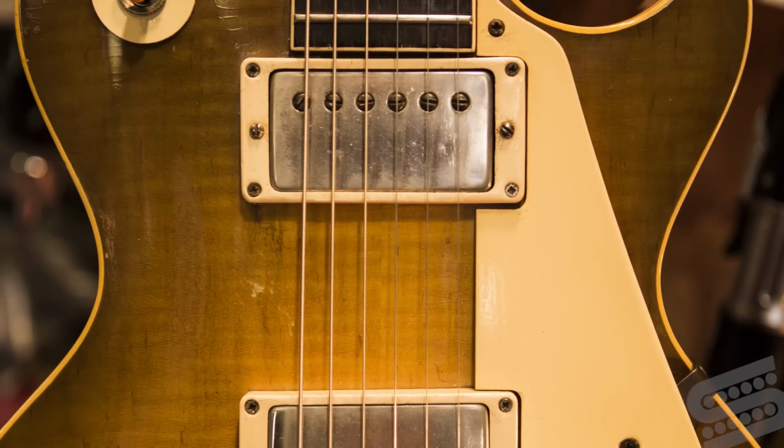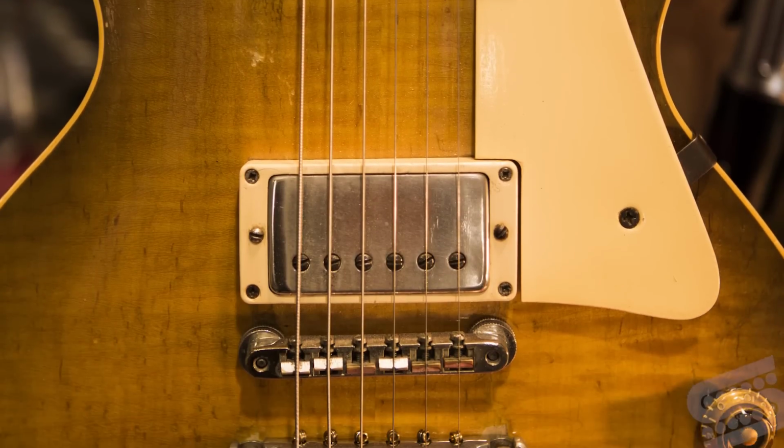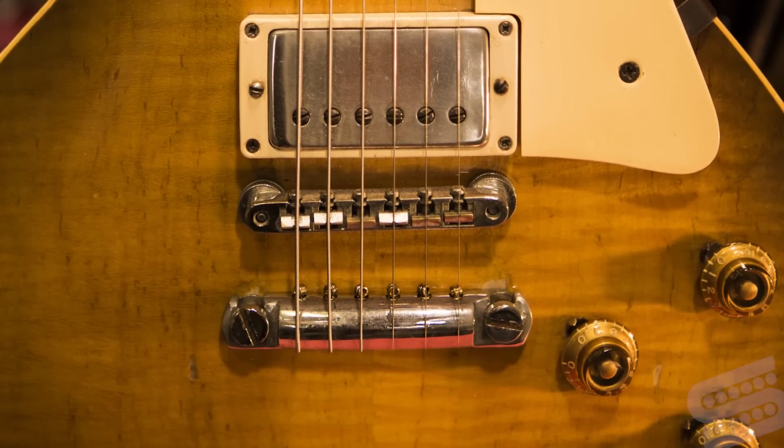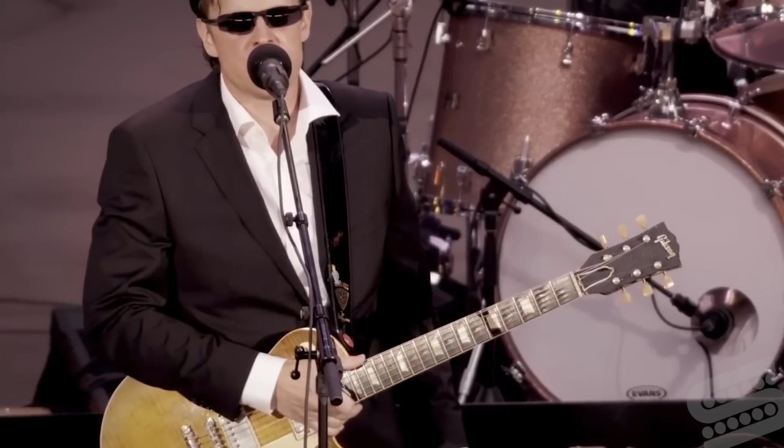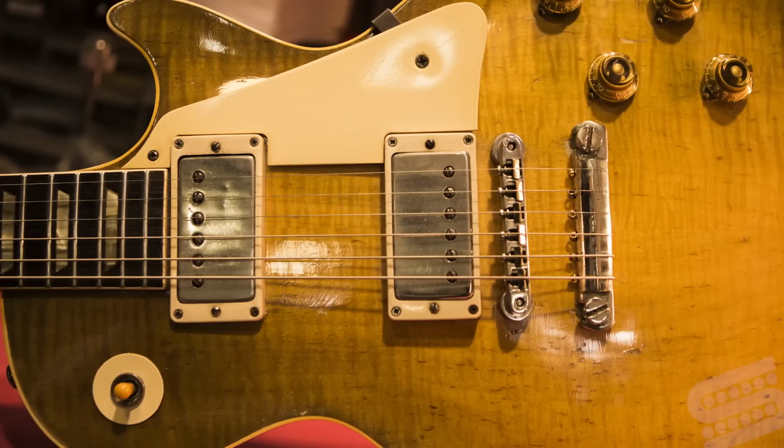Now mind you, in 1959, this guitar was $265, not including the case. So they consigned the Skinner Burst to the Skinner auction house. That's how it got the name.